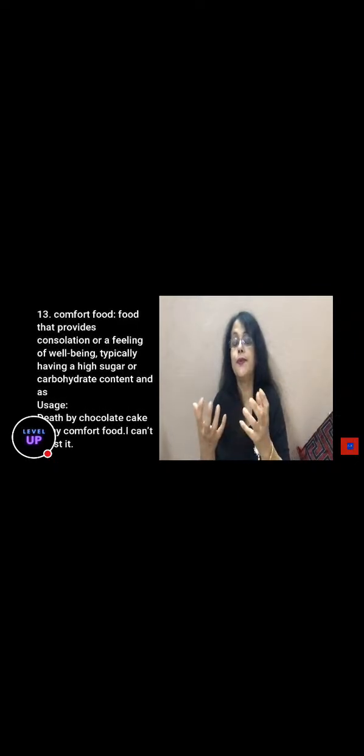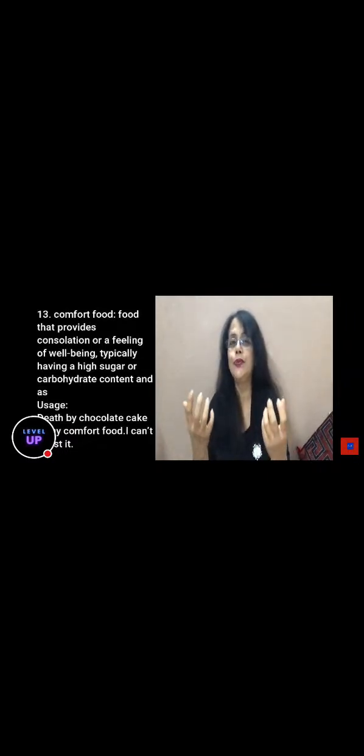Right. Next phrase, comfort food. Very simple. Comfort food is a food that gives you comfort. After eating it, you feel happy, feel good feeling is there in you. You feel happy, you feel comfortable. And this kind of food generally has lots of sugar and lots of carbohydrates. Ice creams, cakes, pastries, these are all comfort food. Okay, so let's make a sentence. Death by chocolate cake is my comfort food. After eating it, I feel as if I am in a bliss.